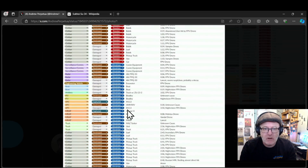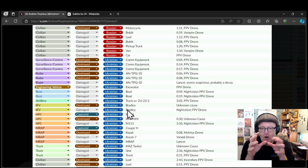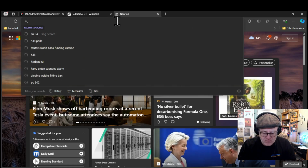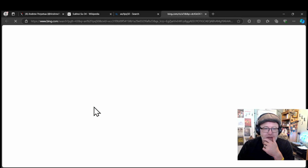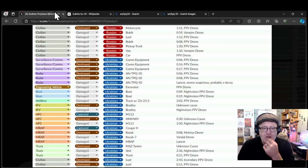Okay, let's go through the Ukrainian losses for the 10th. And sadly, we have AN/TPQ 50s on there, but like I've said before, they're not the biggest counter battery radars. They're the things you often see on the back of Humvees. I do wonder whether these are on the back of vehicles and whether you see the vehicles listed as well as these. So it's not like a Patriot radar or anything like that. AN/TPQ 50, and there we go. So that's what I'm talking about. That kind of thing there, where you get that sort of radar on the top of a Humvee, something like that. They lost 3 of those.